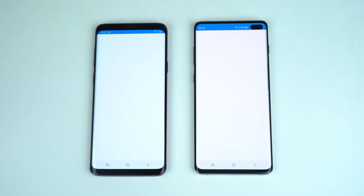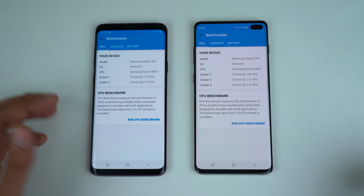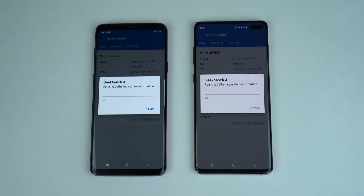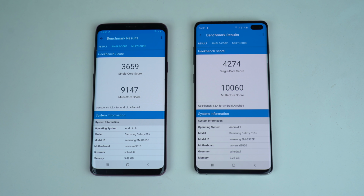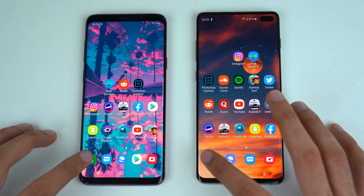Time for a quick benchmark warm-up. We have Geekbench 4. You can see Exynos 9820, Exynos 9810, running the CPU benchmark. Alright, so both phones are done. The benchmark has fired up on both devices. We have better scores, of course, as expected on the S10 Plus. You can definitely tell the S9 Plus is not far behind. Let's open some applications, starting with the Phone Dialer.